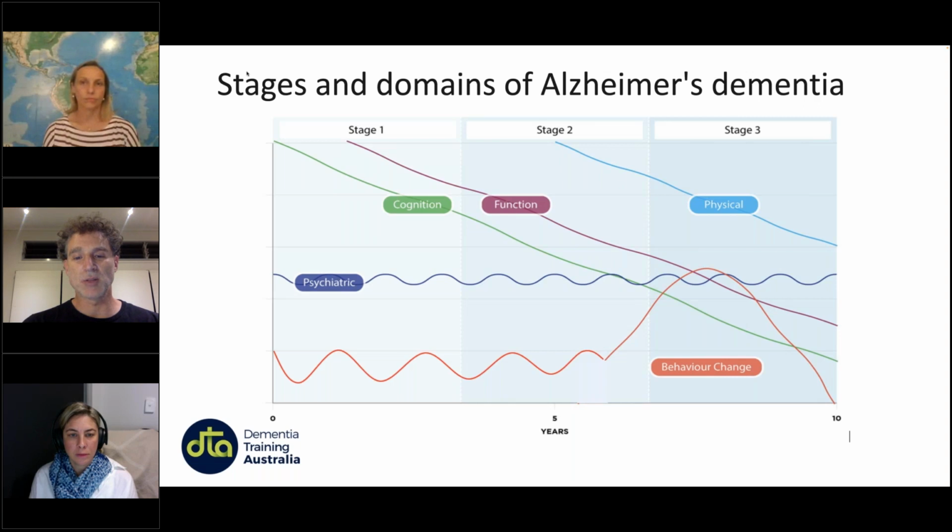The psychiatric symptoms and the behavioural changes tend to waver and go up and down depending on what's going on in the person's life and how they're reacting to things in their life, like in everyone else who's maybe experiencing those symptoms. And then the physical changes from dementia, as opposed to some other sort of illness in that person, tend to be in stage 3.